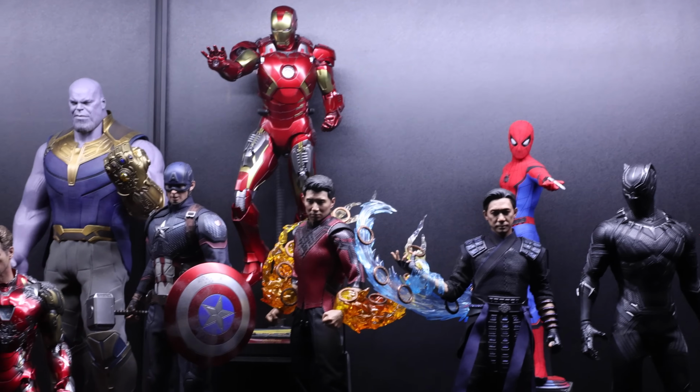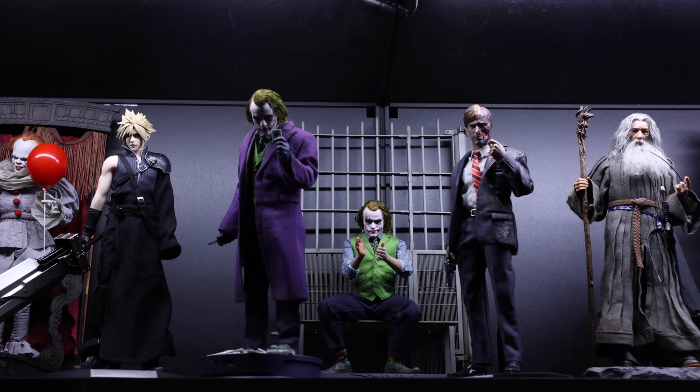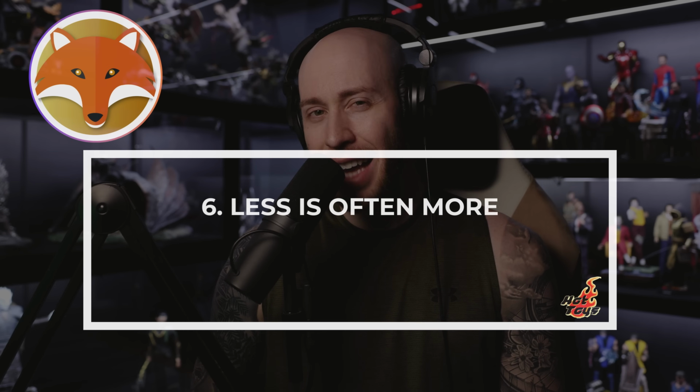You're going to have to be prepared to make space for 2.0s, 3.0s, rooted hair artisan versions, alternate versions by differing companies. Changing figures out is kind of part of the hobby, so you're going to have to be prepared to be a little bit fluid and adaptable. And the sixth lesson that I've learned that's been super helpful is that less is often more.